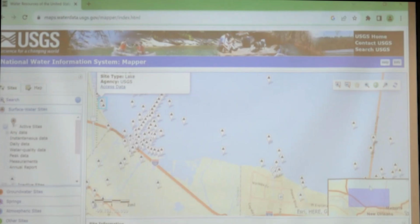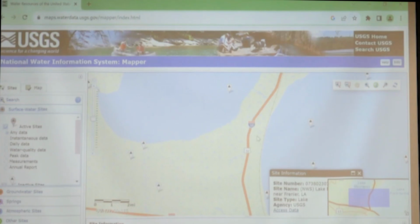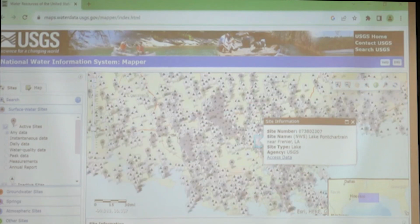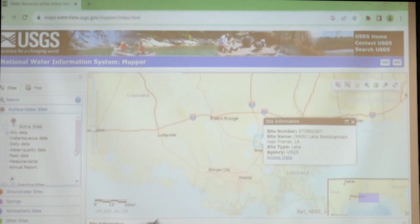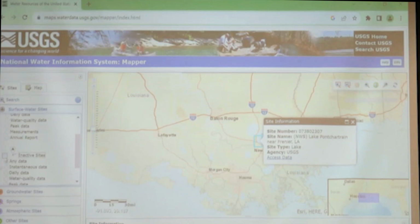Anyway, let's move on. But you know it's there. You can look and see what the heck's going on. Now, see how this is what I'm talking about, how it's weird. There's no sites. You turn this off, and turn this on. I'm going to move on.